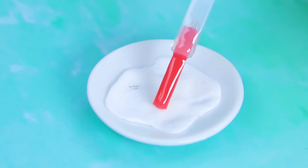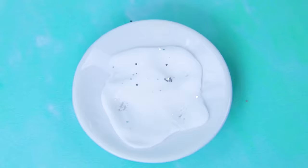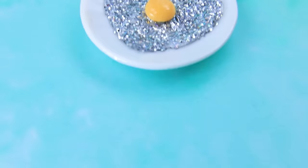Let's show you some experimental cuisine. Sylvie loves unusual food. Fried eggs with silver spices. The sparkly yolks look so delicious.